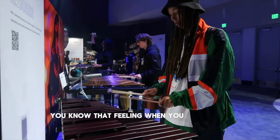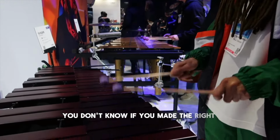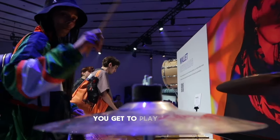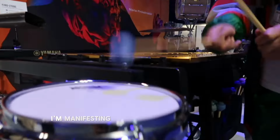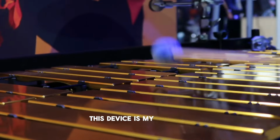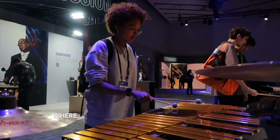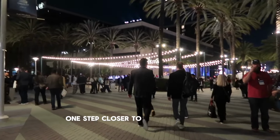You know that feeling when you buy a piece of gear or you spend a bunch of money on something and you don't know if you made the right decision? Well, here at NAMM, you get to check it out, you get to play with it, you get to say, oh, I don't like it, or you get to say, I'm manifesting this, just like this xylophone, with all the little percussive elements. This device is my favorite, and I'm super grateful that there's a place like NAMM where we can actually use and play these instruments, one step closer to taking them home.